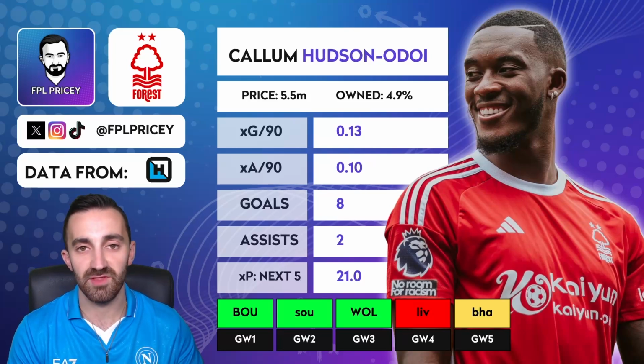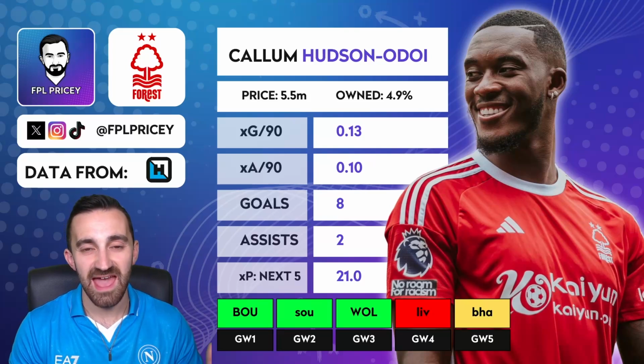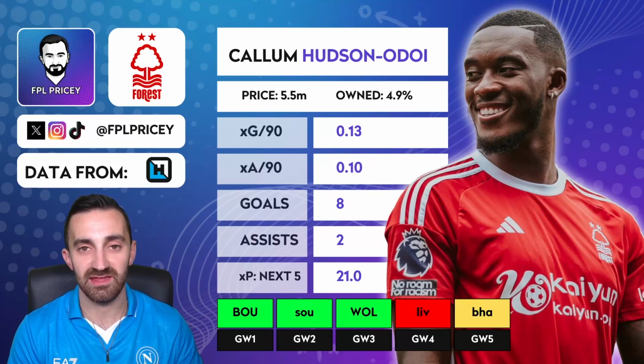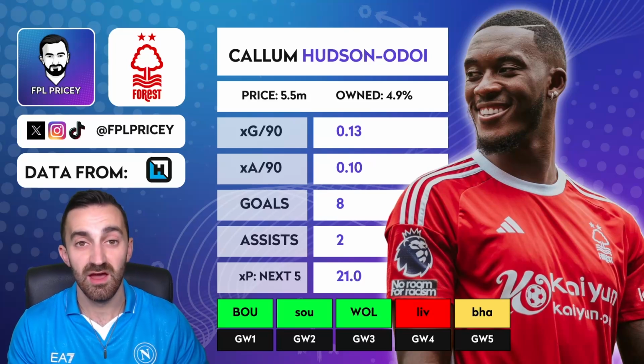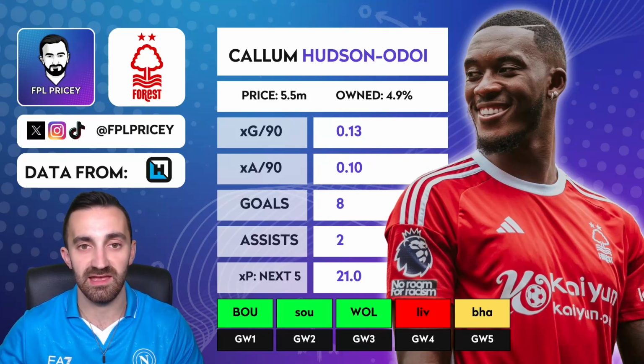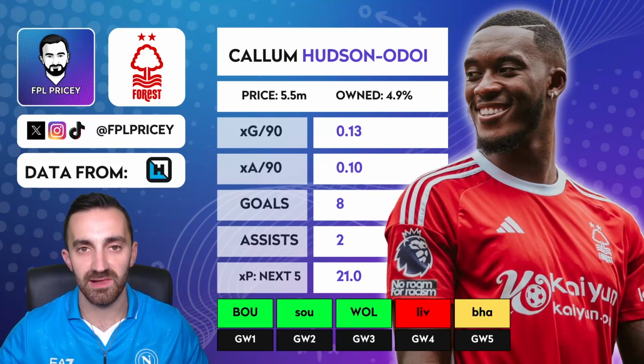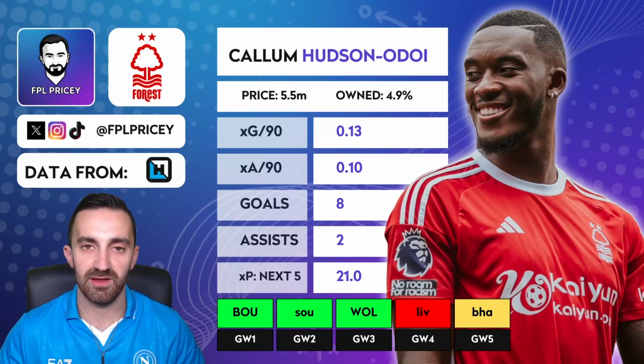Now, the reason for that is I've started digging into the data a little bit more, and this XG and XA per 90, combining to an XGI per 90 of 0.23, is just not that fantastic. That's an expected goal return, so either goal or an assist, in 1 in every 4 matches if he plays 90 minutes consistently. He is one of the favoured picks at the moment, so I don't want to overlook him completely, but I'm really trying not to sit on the fence in this video.